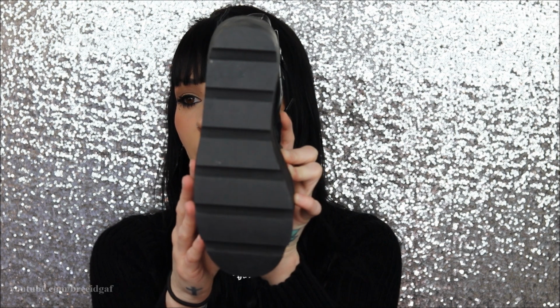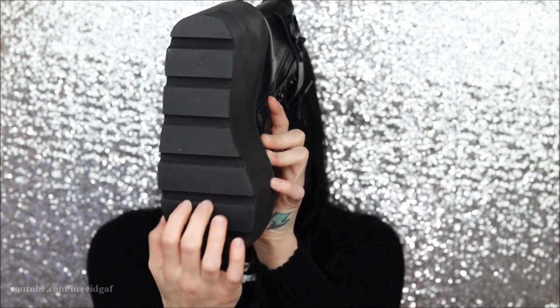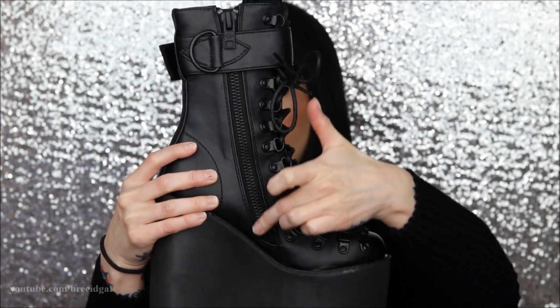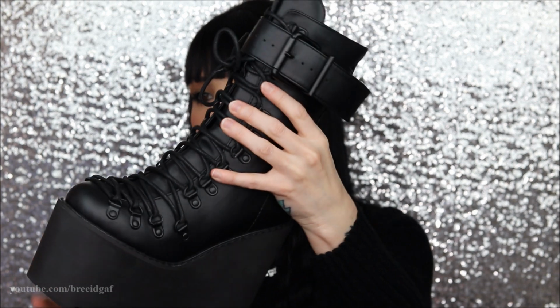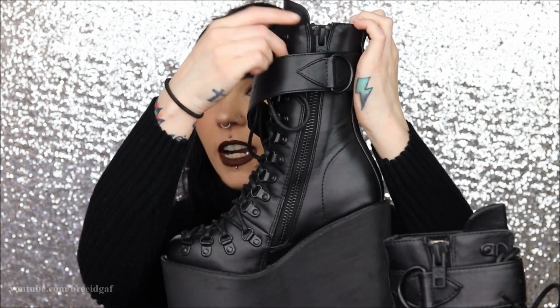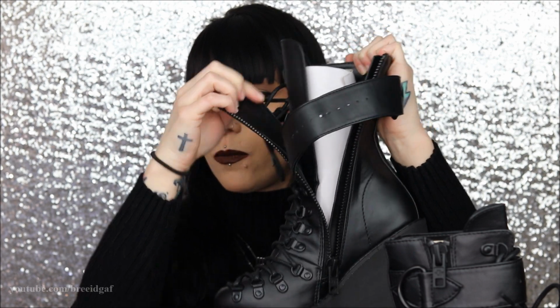Here is what the tread looks like, the bottom of them right here. Just your standard boot tread, not too bad. And then it has the zipper right down here and the little buckle right here as well. A concert or like a festival of some sort, you bet your ass these are coming with me, because yes, these are 100% happening. So I did just undo the little buckle right here, and I'm just going to unzip them.